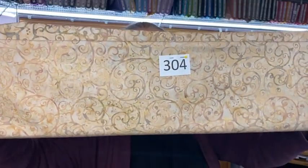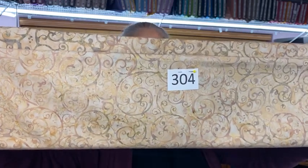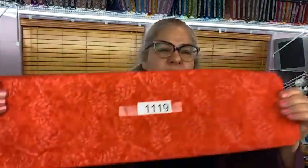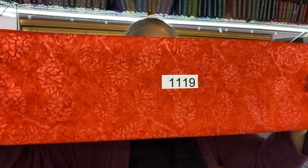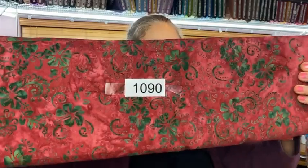304. We've got this muted beige with a tinge of pink to it, a little moss in the swirls. Okay, and then 1119. I think we only have about 1.5 yards of this one. Yes. Again, it's right there. Got it, Robin. Isn't Sarah a wonderful helper? 1090. This is pretty pretty.